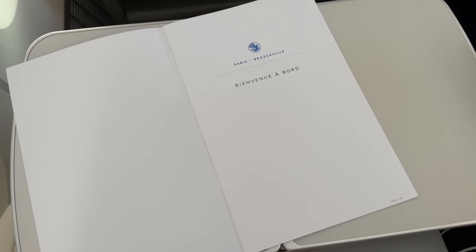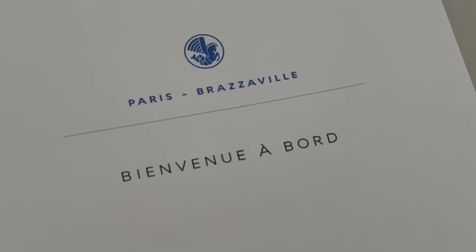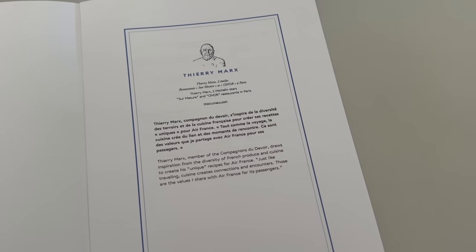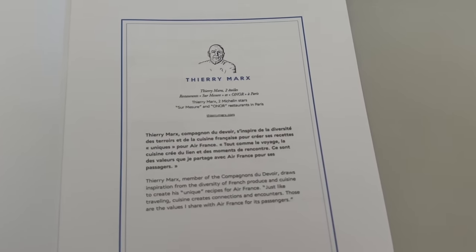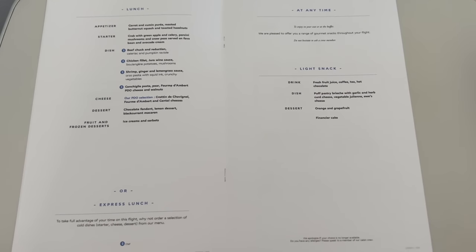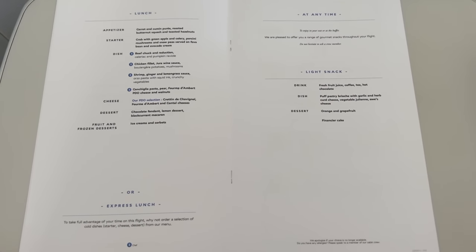Then, taking a look through the menus given to business class passengers. I do like that Air France customizes these menus for each flight, as we can see the Paris to Brazzaville label. It started with a letter from the chef before going on to the pages explaining what would be available for each of the meals. On this flight, we had a lunch service earlier on and a light snack just before arrival, with a couple little bits in the galley throughout the flight.